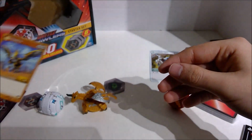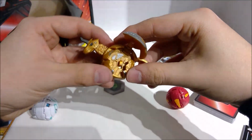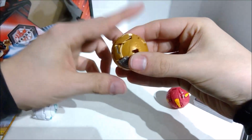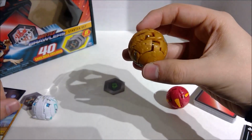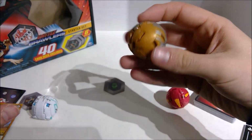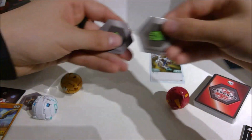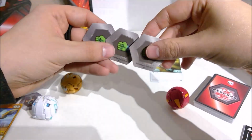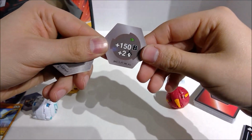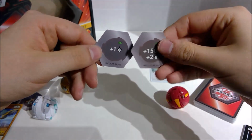Okay. And then, if you haven't seen the Pegatrix video, they're really easy to fold up. Basically fold in everything. The regular ones are super easy to fold. You usually don't have to even go in a certain order. Just cram it all together. And then, I don't know, 2 of these are supposed to be with Pegatrix, so let's say it's these 2. So we got a plus 150B, plus 2 damage, and just a straight plus 1 damage.